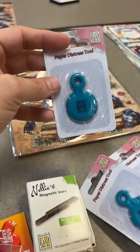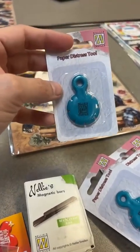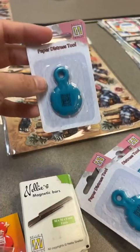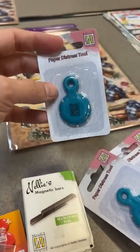It was shortly after we had just opened the store when they came out. It was by Memory, not Memory Keepers, Memory Makers, maybe? Making Memories. It was by Making Memories. That's how long I have had that little booger, because even if it dulls, it still scrapes my paper.